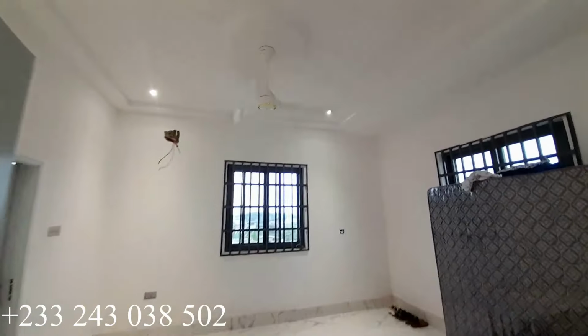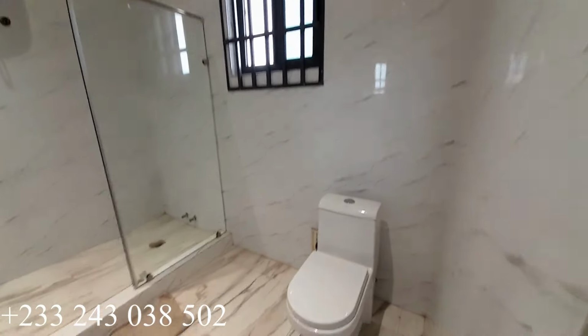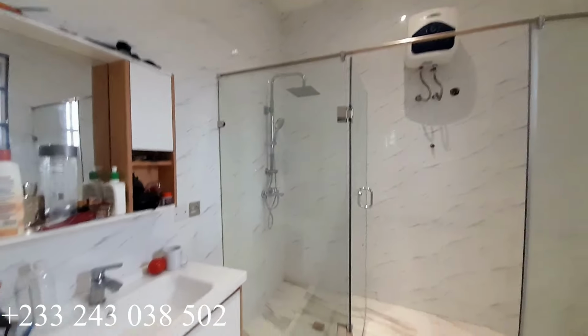So now let's look at this bedroom. And on entering, this is the last bedroom, and right here is its washroom, and this is another view of this master's bedroom. And I'm so sorry, the caretaker is in here, so I can't show you much. And this is its washroom. All right, very spacious washroom for this master's bedroom.